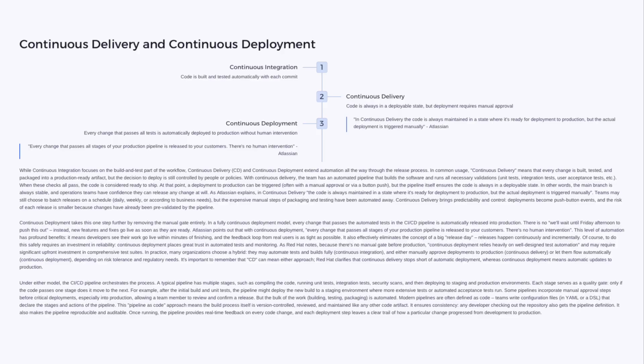That's where CD comes in. Continuous delivery and continuous deployment. Can you clear up the difference? Because that CD abbreviation trips people up. Yeah, it definitely can. They sound similar, but the difference is crucial. Let's start with continuous delivery. With continuous delivery, every change that passes CI is automatically built, tested, and packaged up, so it's ready to be deployed to production. It produces an artifact, like a runnable version of your app.